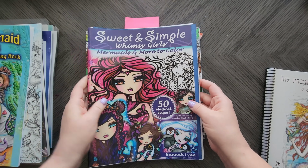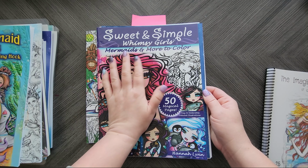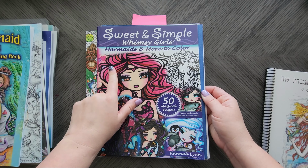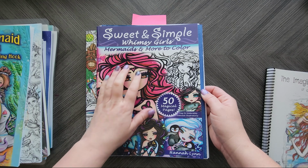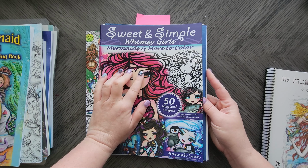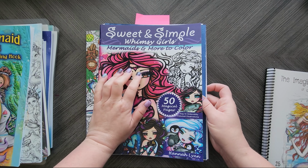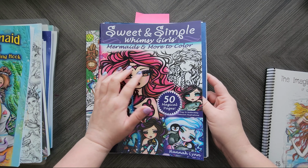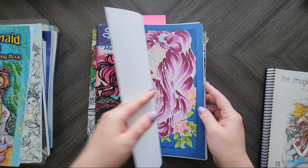Okay, and then I have Sweet and Simple Whimsy Girls, Mermaids, and More to Color. I have the pocket size edition of this too, so I might use that. And then I also have the pocket size one that I've been working through for Enchanted Faces. And I would say like 90% of those in there are mermaids, so I'll probably work on that as well.